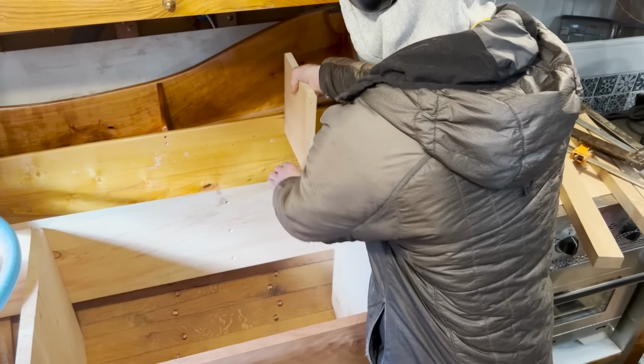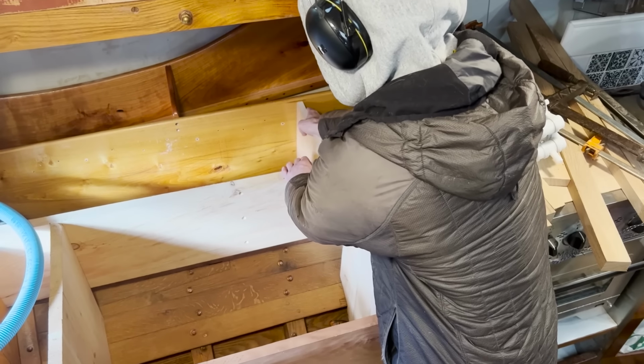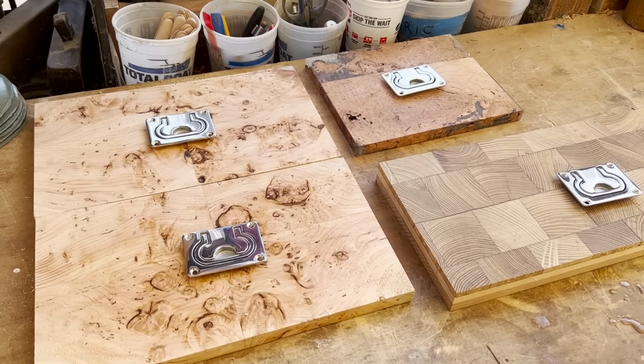In addition to the side drawers, there will be some drop-in storage behind the sink as well, which will be faced with the larger burl glue-ups, along with what he could salvage from the previous countertop.